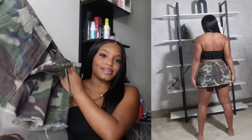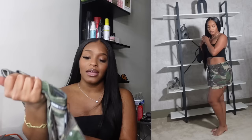Next up, we got this super cute cargo skirt. I really, really like this. It caught my eye. I saw a couple of girls on Instagram with this, so when I saw it, I'm like, oh my god, I finally found it. I really like it. The only thing I will say is, what size did I get this in? I got this in a small.